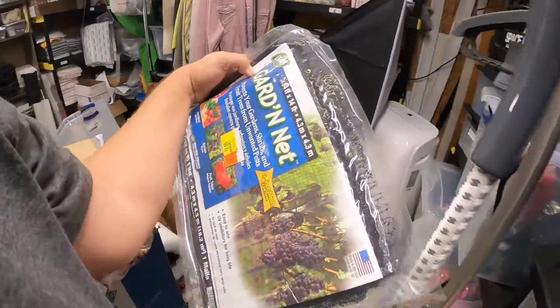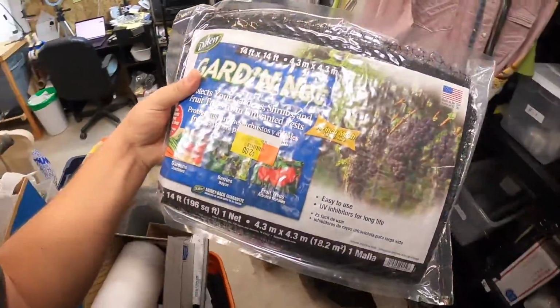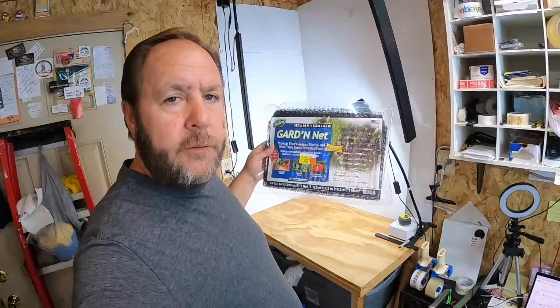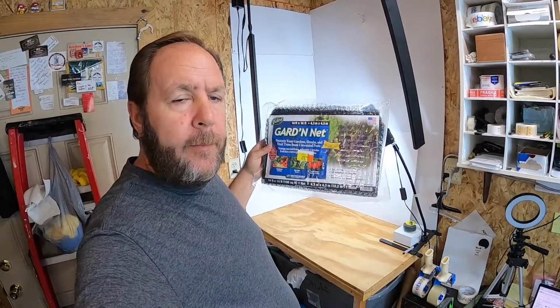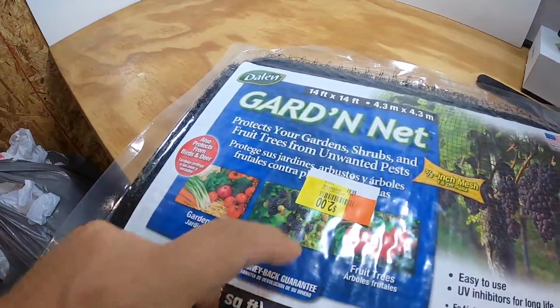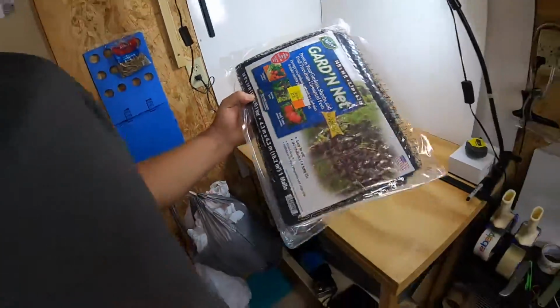And as you can see, it's still got the price tag on it. Let me go set this down over here and I'll tell you about it. So these garden nets were a retail arbitrage item that I picked up. They still got the price tag on it. You can see the clearance tag of $2. But when I picked them up, they were already marking them all down to $1.